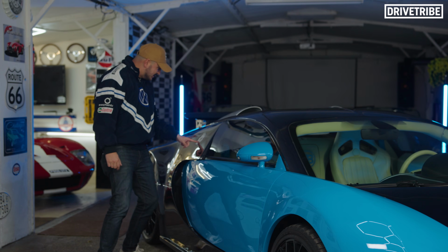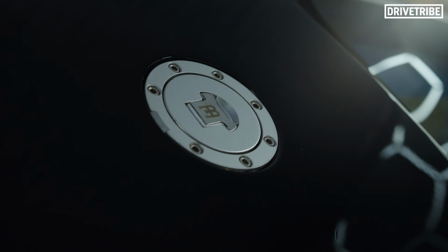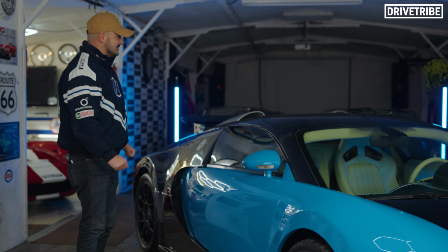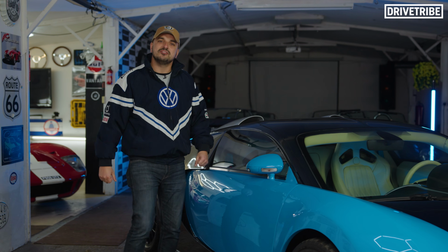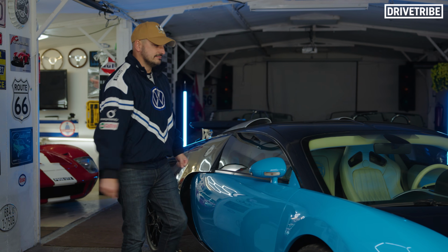The petrol cap here has got the Bugatti emblem. The intakes look correct. The roof line. On the surface of things, it's a Bugatti Veyron. It's not, but it is.